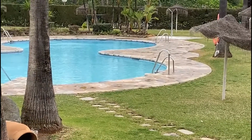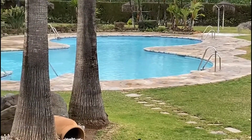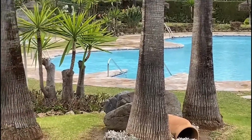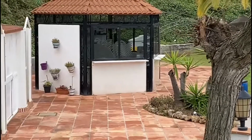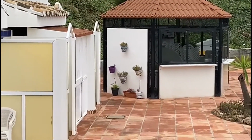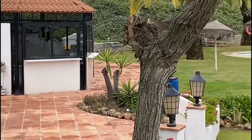This is the video for the communal pool at Rancho Miraflores A. Decent sized swimming pool with a kiosco and bar that is open during the summer months.